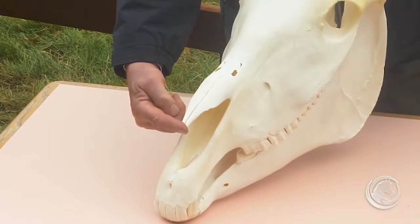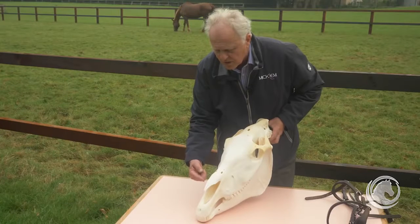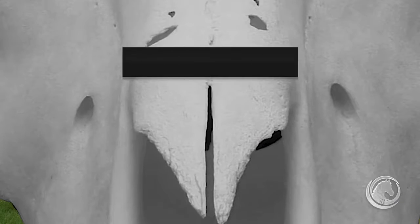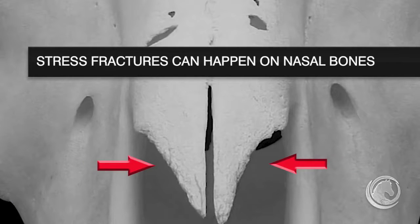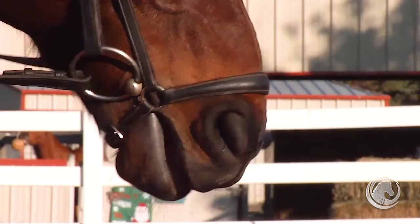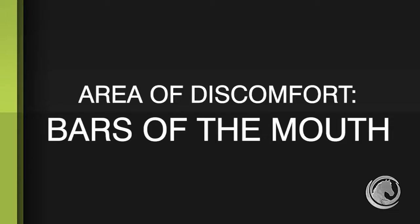little bit lower. And when I first started out on this journey of trying to make a horse more comfortable, I became aware that so many skulls have fractures in this area here. So there is a tendency to have these drop nosebands that are very low, and again I think that they're just cruel.